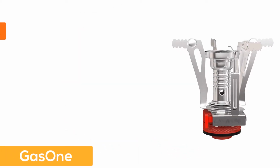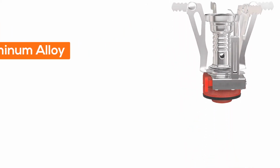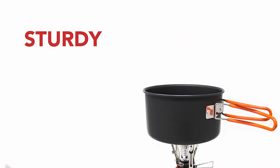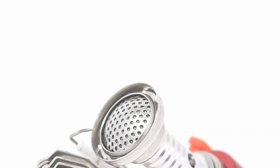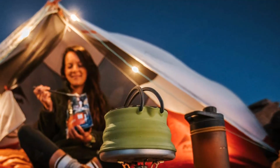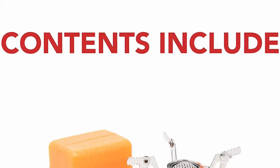Number 3, GasOne. Durable and compact. Made with durable aluminum alloy and stainless steel. The stove is made to withstand high heat as well as stay compact and discreet for easy portability. Control your flame. Made with a control latch valve that can fold for maneuverability, so that you can choose how you grill or simmer on the go. Simple to set up, extremely intuitive to use and maintain. A great companion for several occasions.